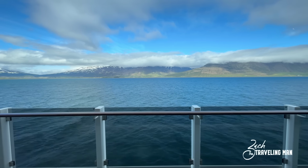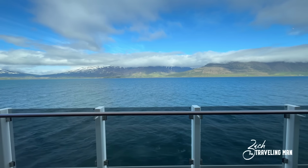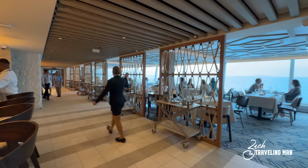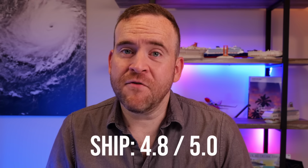We were sailing in the Norwegian fjord, so there were times when the internet would be very slow or just not responsive at all, but I think that was more because of our location and the satellites and all that cool stuff, more than it being a problem with the ship's Wi-Fi infrastructure. So for all those reasons together, and just for the reason that I loved the Norwegian Prima, I'm going to give the ship a 4.8 out of a 5 rating.